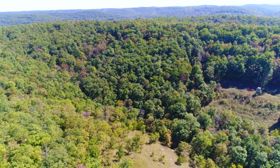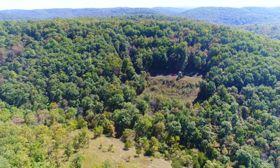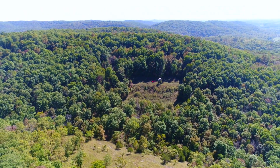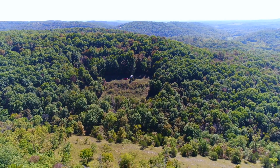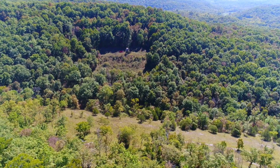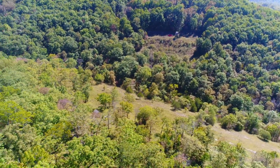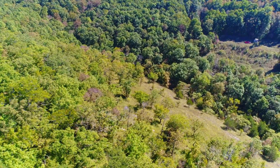Awesome property. Awesome property. So yeah, I think we might have mentioned in one of the other videos, we have found several of those little elevated hunting shacks or whatnot. This is just one of them. This large tract had been used really just for hunting for many years. So it's absolutely set up for that.